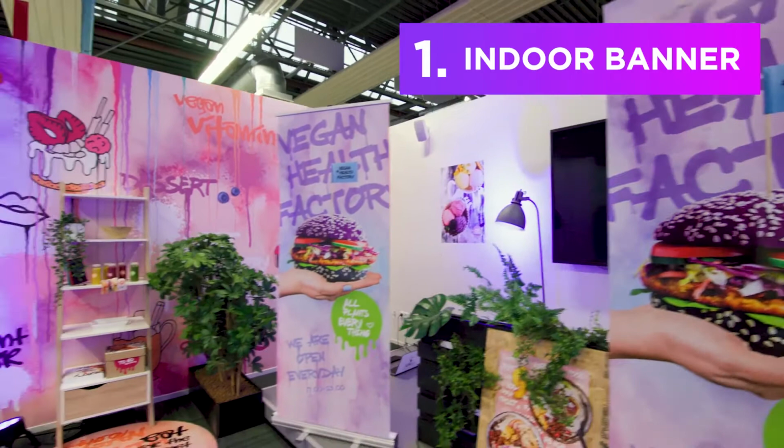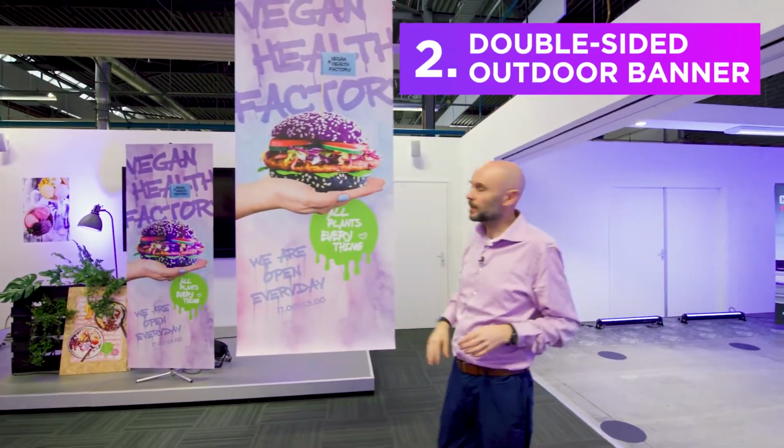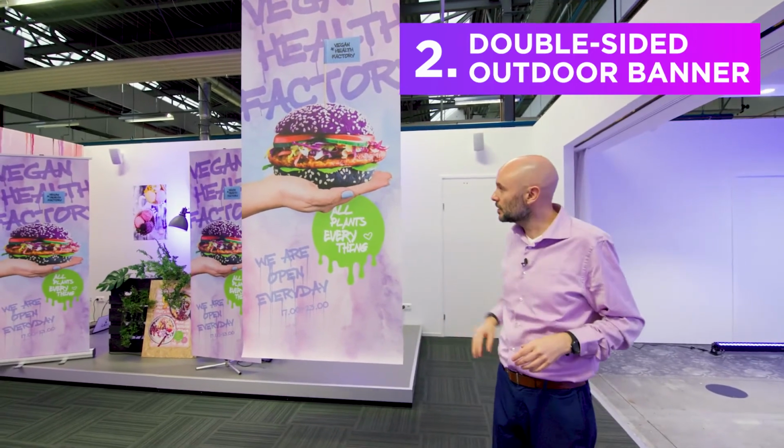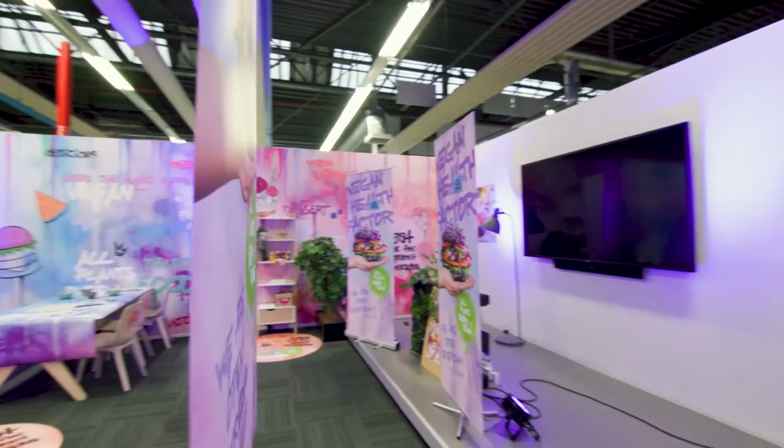Right, that's it. Now let's go to the next one here. Same application, but then for the outside. This is outdoor banner, different material. And this one is actually printed double-sided. And it's finished as a pole banner.